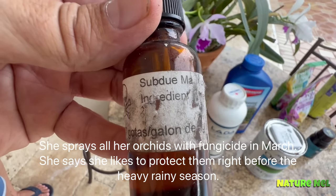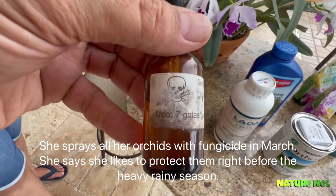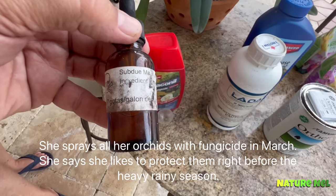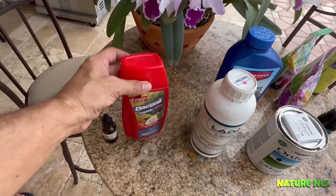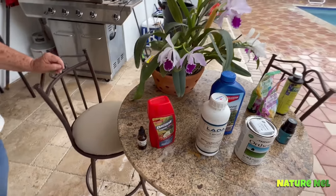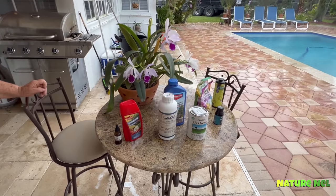En marzo yo fumigo y medula el año entero. Really? Para todo eso. Fíjate que mis plantas no cogen prácticamente hongo. 7 drops of this and 1 tablespoon of this into a gallon. She says that it could last her pretty much the whole year. Sola vez al año yo le he hecho eso. She does it once a year. I'm going to try that.